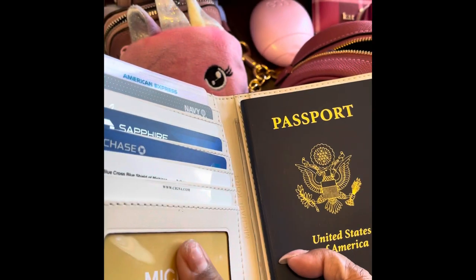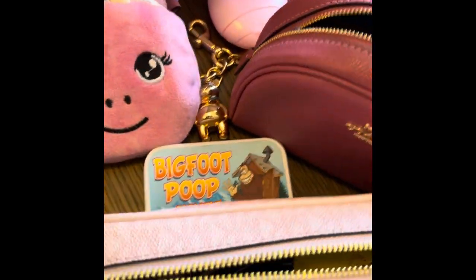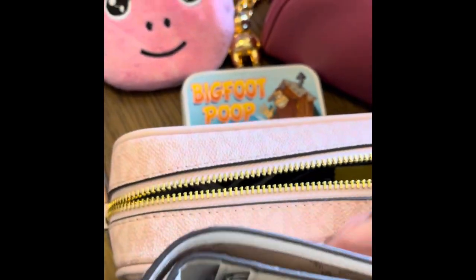And then here I got my Michael Kors passport book, and I got my extra cards and stuff in here, and this is so nice. And it has money. I got money and lottery tickets, so I always like to carry my passport when I travel too. And then I got some singles in here, you know, for tips. So I got my little money envelope I got from my girl Fly Boo.